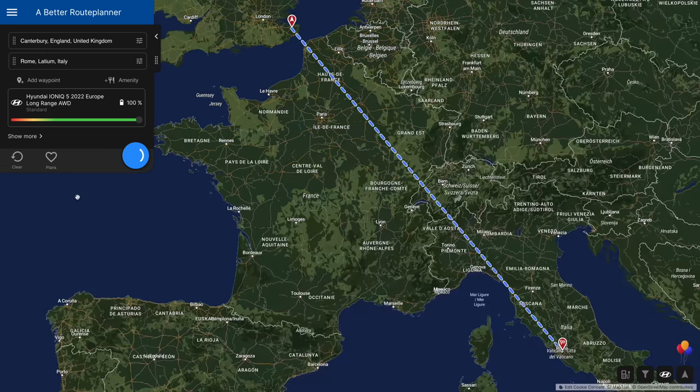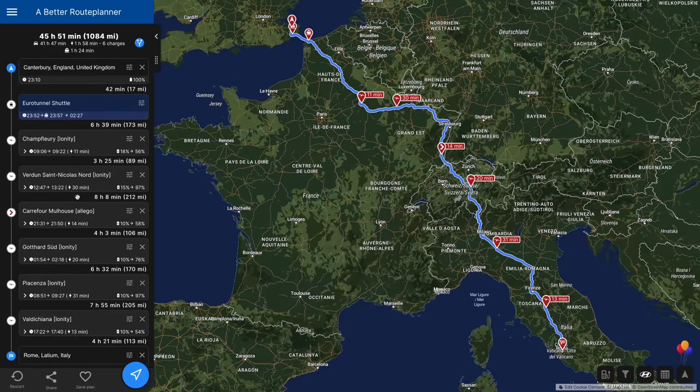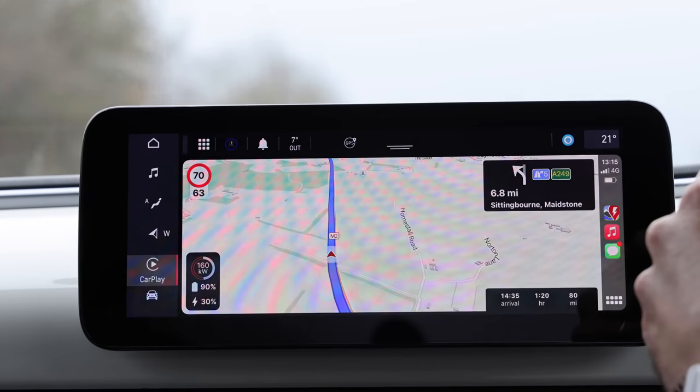I mean, I've used A Better Route Planner for as long as I've had an EV, really, and I find it really good for just giving me a very rough guide. But it's not always accurate. I mean, sometimes you'll be charging much slower than it thinks and things like that. But, you know, it's pretty good. So get yourself A Better Route Planner. There are others available as well, like one called Pump, but A Better Route Planner tends to be the best, in my experience. So A Better Route Planner in CarPlay or Android Auto is not very good at all.